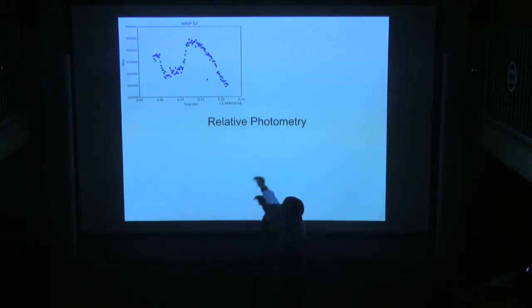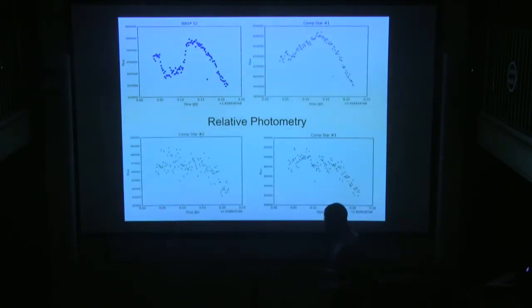Telescope 1 has observed WASP 52. And within this light curve, there's a lot of flux variation. We need to figure out where in this light curve the exoplanet is actually transiting, what is due to that, and what the other variation is due to. What's going on here? In order to figure that out, we need the comparison stars.